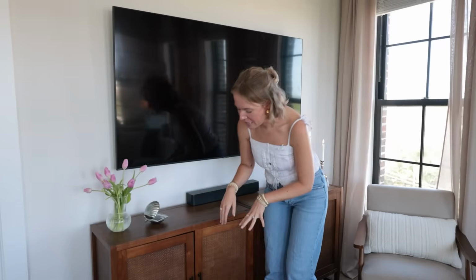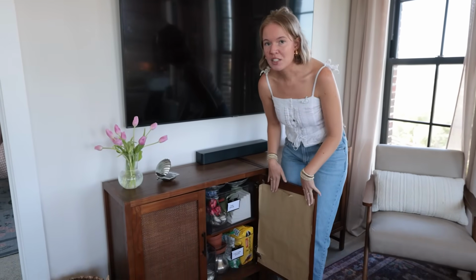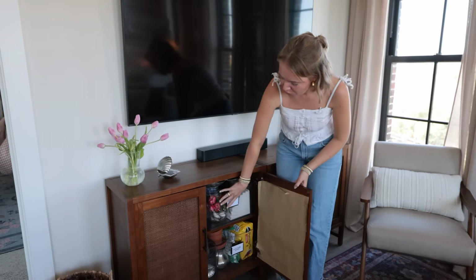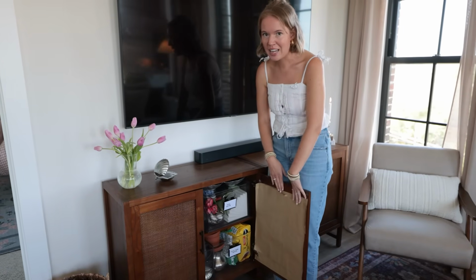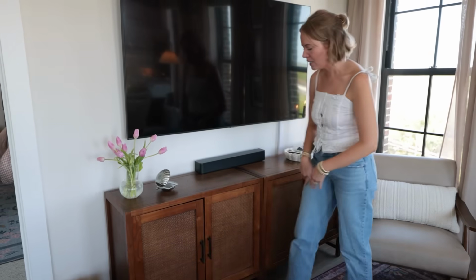But one of my secrets is that I actually just stuck some paper on the back of these doors because I didn't want you to see what's inside of them. I use these for storing decor and plant stuff and everything, so this just kind of hides everything without really being super obvious when you're just looking at it from the outside.